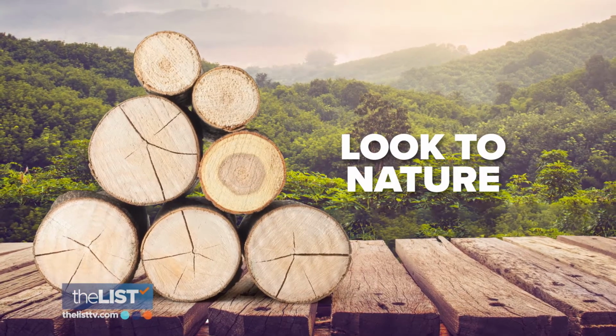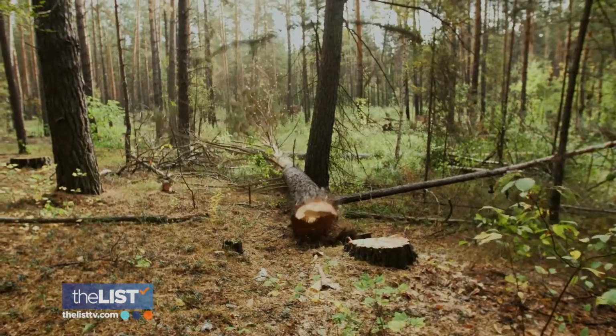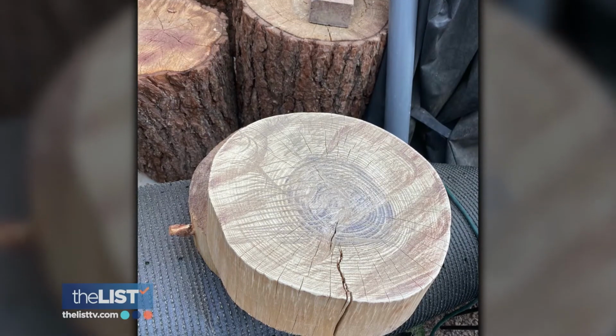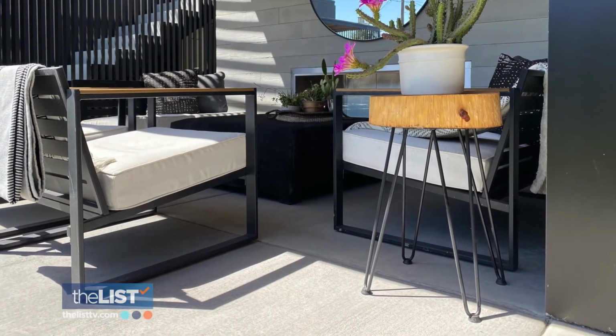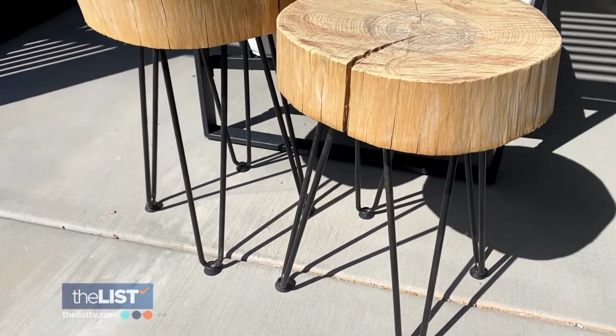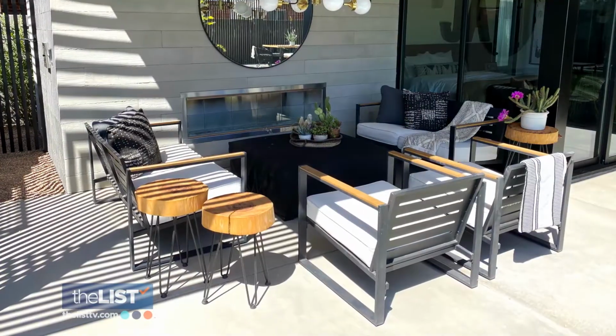Finally, he says look to nature. One of my best examples was that a tree was cut down, so I saved several of the stump pieces. And he turned them into tables. So I took the trunk pieces, peeled the bark off, and just added some simple pencil legs that I bought online. Now they're awesome modern tables, and it's gonna make it so much more special because it is one of a kind.